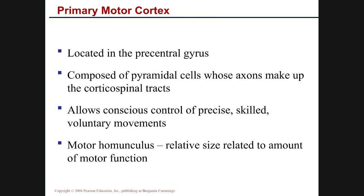And what they do is they go to all of our skeletal muscles. And when they go to those skeletal muscles, what they do is they allow us to have voluntary movements. They're conscious control, conscious, specific, precise, skilled control of our muscles.